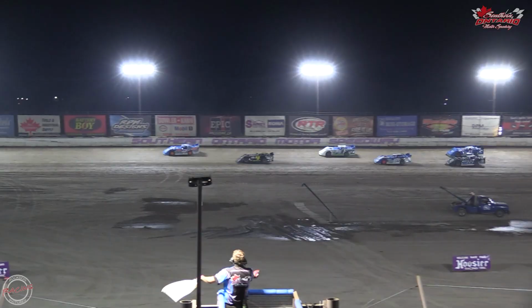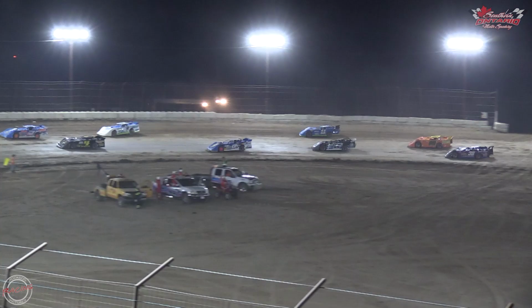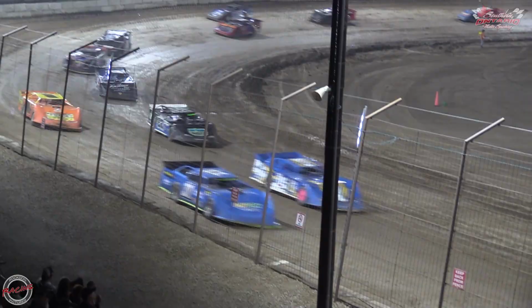Delaware style restart. I have to assume CJ will choose the bottom line there from the second position. He's been running the bottom pretty much the whole time. A little bit of moisture down there. We'll see how Riom can carry things off of the high side. Haskell choosing right about the middle of the racetrack. Seems to be getting a good run out of there.